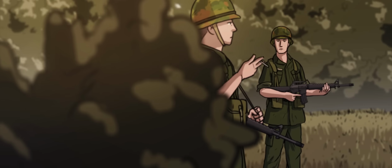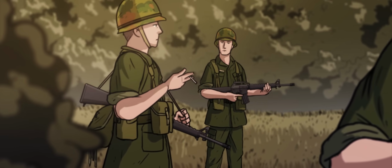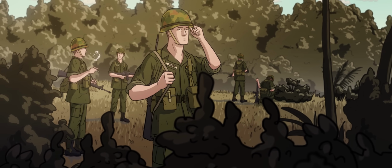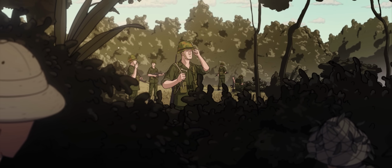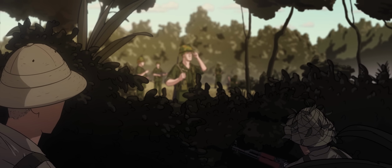The 2-7 Battalion arrived in this vulnerable position around 1 p.m., tired and demoralized from their long march through the dense jungle. Unfortunately for them, the Americans were not alone. The 8th Battalion of the PAVN 66th Regiment had spotted them on their trek and were waiting in ambush in the woods surrounding LZ Albany.